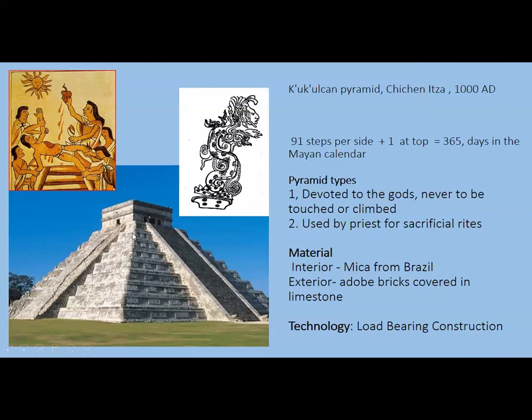So Chichen Itza, the interior is made from mica from Brazil. And the exterior is adobe bricks covered in limestone. And again, load-bearing construction, so there's not a lot of space inside. There's a temple on top. There's a little more space there.